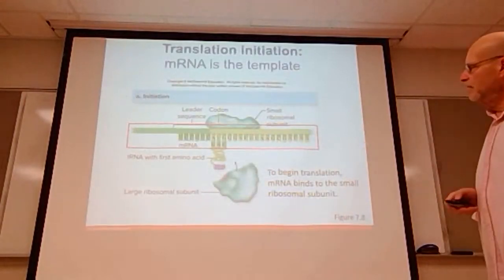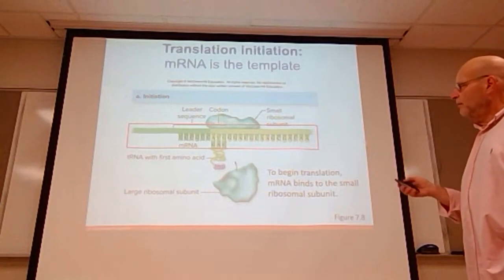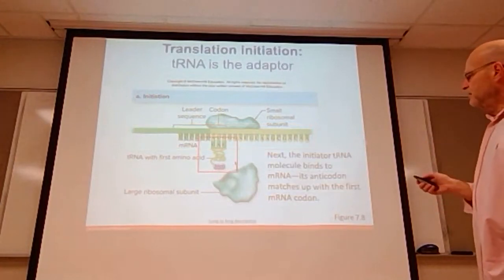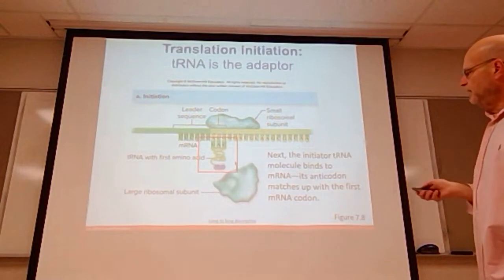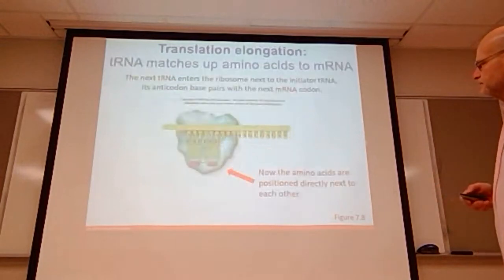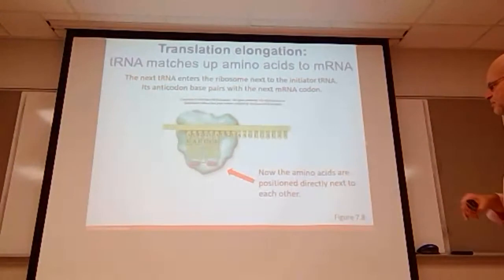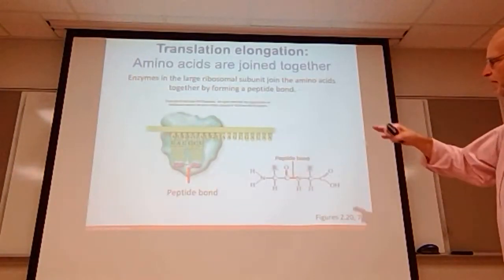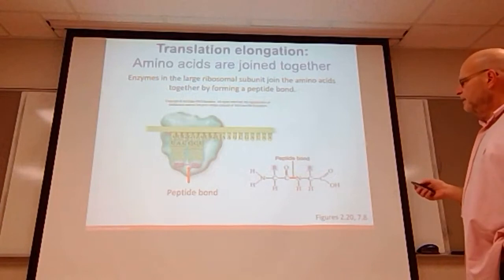Again, a more detailed look at initiation. Where we just talked about that, there's the methionine being added to the chain, the large subunit coming in and attaching. Now the amino acids are positioned directly next to each other. The next slide, we'll talk about the peptide bond being formed.